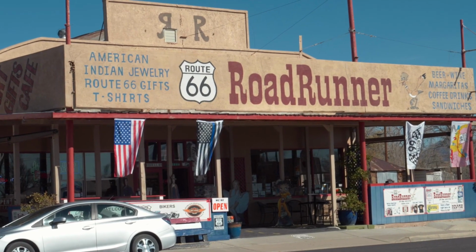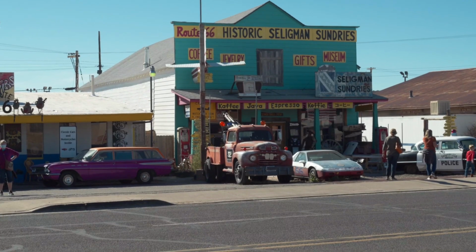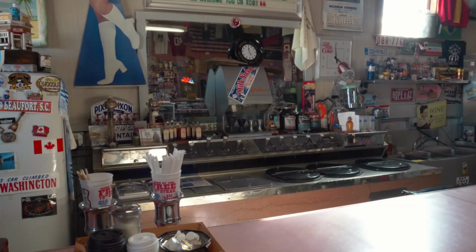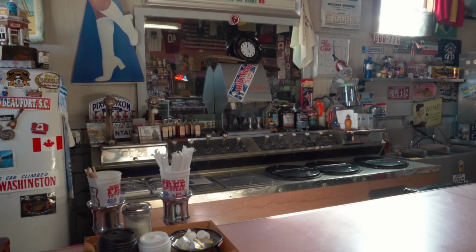So Seligman has tons of gift shops. You're like, oh, is it just another gift shop? No, they're not. They're full of antique cars. They're full of trinkets from the birth of basically the mother road. Old soda fountains. I mean, did I mention that I love this little town? This town is absolutely amazing.